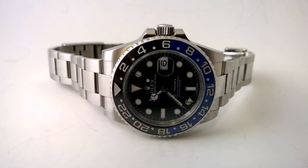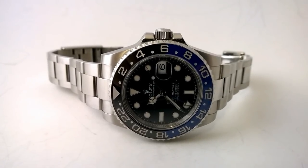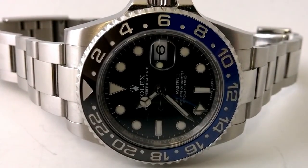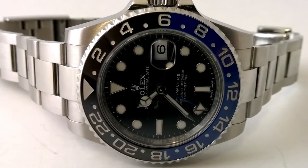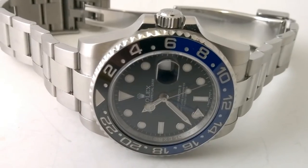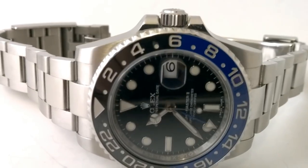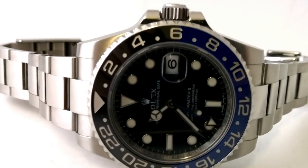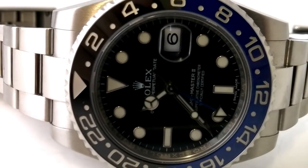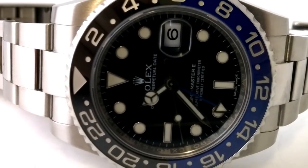The GMT function wristwatch. With the decline of airline ticket prices, the middle classes have embarked on travel around the world. The GMT watch is the ultimate travel friend to take when you are going overseas. It's a wonderful piece of kit which you can really have a lot of fun exploring and enjoying. This is the change.